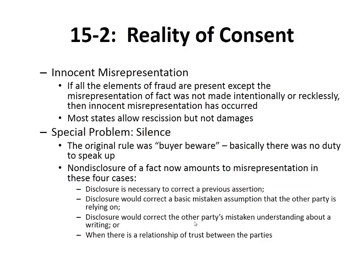We can also have an innocent misrepresentation. So the party that made the false statement made it in good faith. They actually really thought that what they were saying was true. If all the other elements of fraud are present, except the misrepresentation of fact was not made intentionally or recklessly, we have innocent misrepresentation, and most states will just allow rescission in those circumstances and not damages.